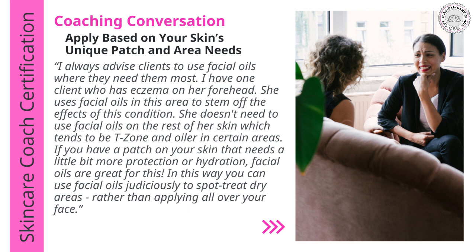When we talk about facial oils, we want to get the right facial oil for what you need to do with your skin. In fact, you don't need to use facial oils on the rest of your skin, which tends to be T-zone and oilier in certain areas. We need to do a patch test on your skin so that we know what's going to potentially occur, because these are quite potent oils. But what we want to do is make sure that they penetrate properly and that they're giving the right protection and hydration. Facial oils are great for this. In this way, we can use oils judiciously to spot treat the dry areas on your face rather than applying it all over your face, because in the T-zone, it's not going to be appropriate.